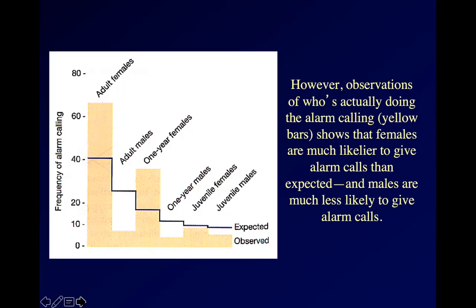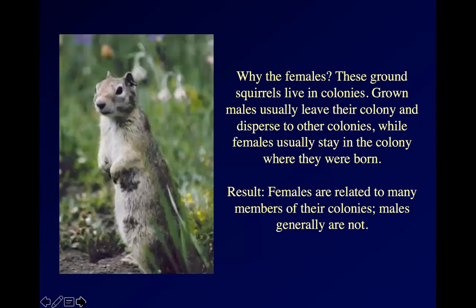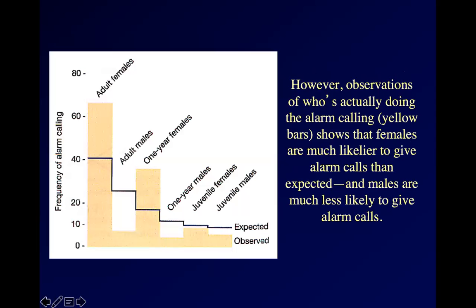Why? And no, it's not because the males are lazy and prefer putting their feet up in the recliner and watching football. It's because ground squirrels share a pattern that you see in a number of species where the grown males usually leave their colony. The males will disperse out to other colonies, so they can mate with ground squirrels that are not their close relatives. Females usually stay in the colony where they were born. The upshot of that is that females are related to many members of their colonies. Males generally aren't. A male is only going to be related to his own offspring in the colony. The females are much more likely to have not just their own offspring, but sisters and parents and cousins and aunts and uncles. They've got a lot more relatives there. And that's the proposed explanation for why we see that imbalance.